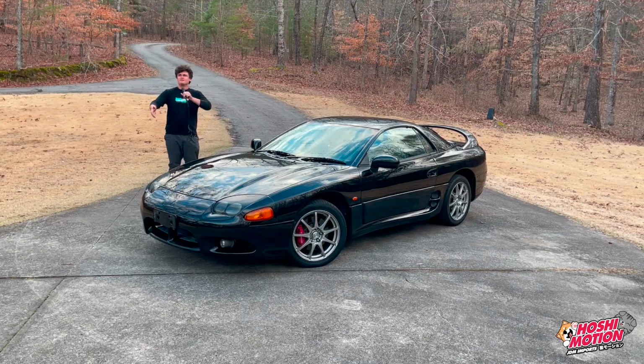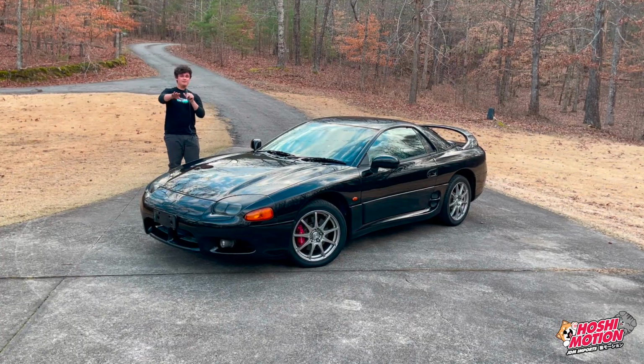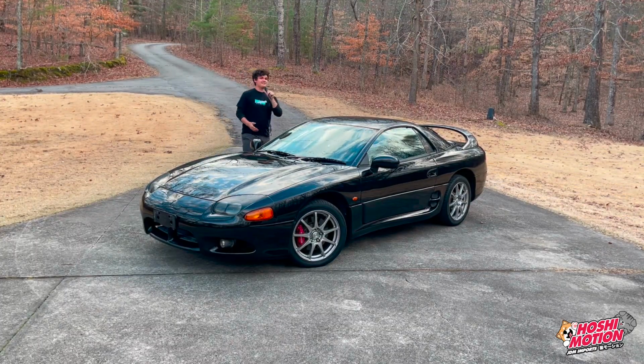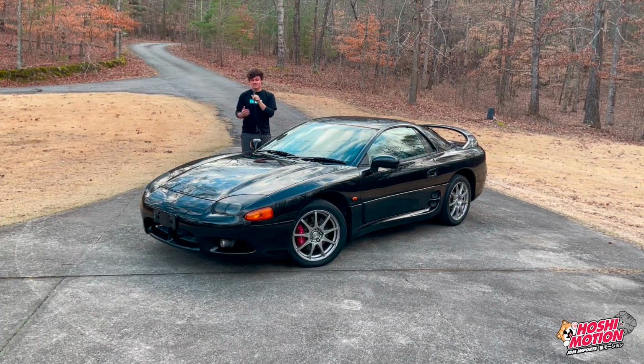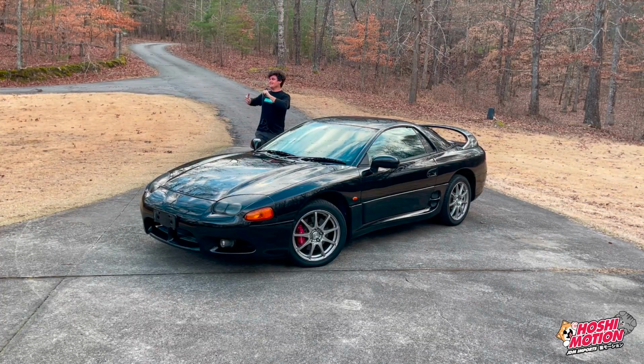Honestly, Best Motoring at this point to me is like a historical document of all of these cars that I and the people watching this love so dearly. It sounds dramatic, it sounds kind of corny, but I think that they should be more recognized for what they did. They took these cars when they were brand new. They flogged them, took them to their limit, and then got metrics on them.